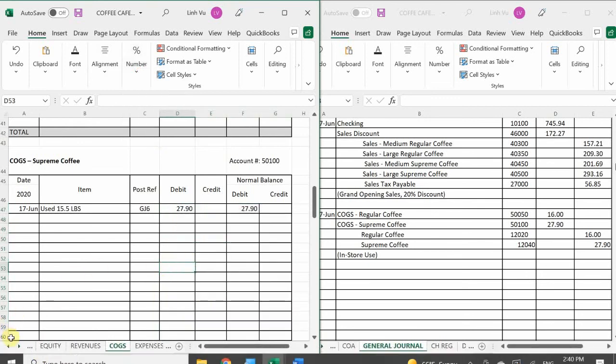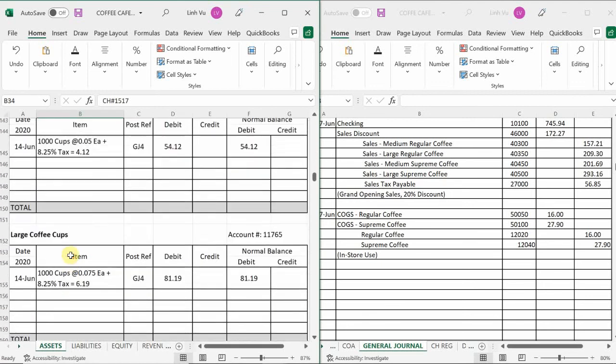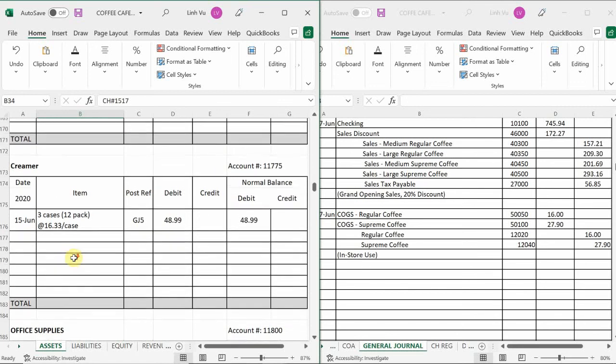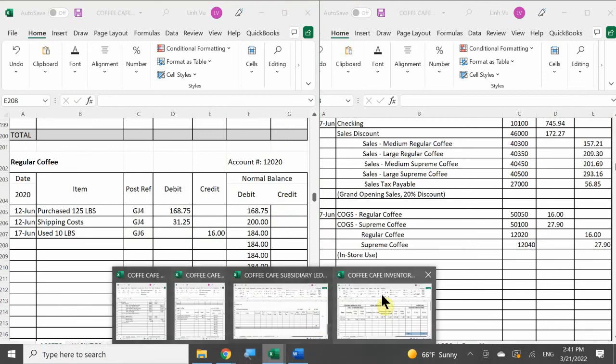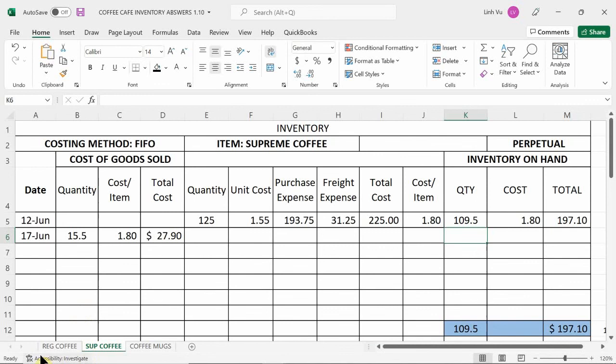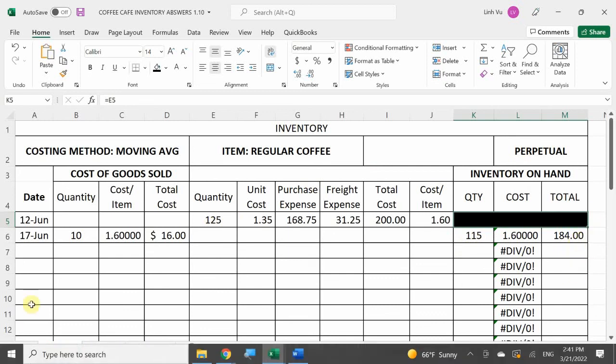And I need to update my actual inventory. So I'm going to go to my actual inventory. All right, regular coffee. I used 10 pounds, which is going to decrease my account by $16. So therefore, I should have $184 in my regular coffee account. Which is true, because this is supposed to match your inventory worksheet. If they do not match, then you made a typo. In this case, for my regular coffee, I have the total amount at $184.